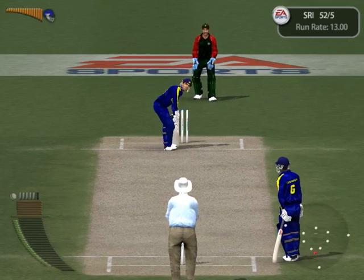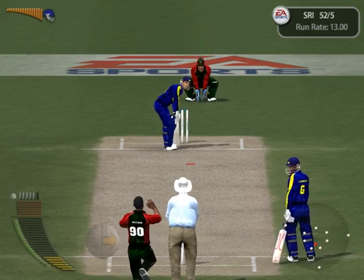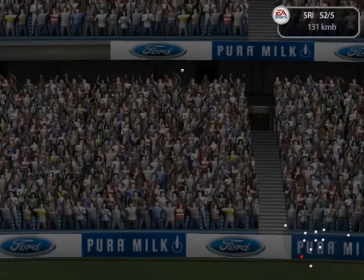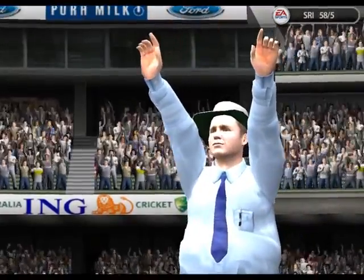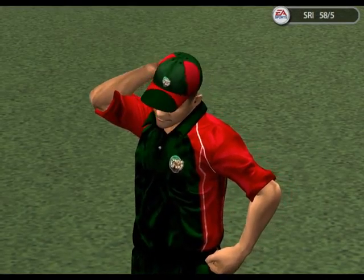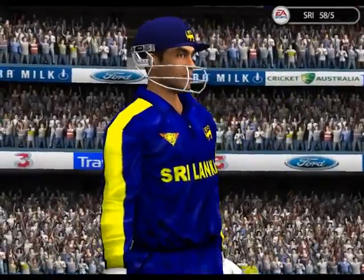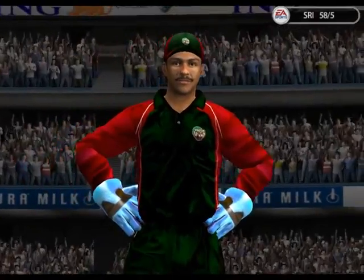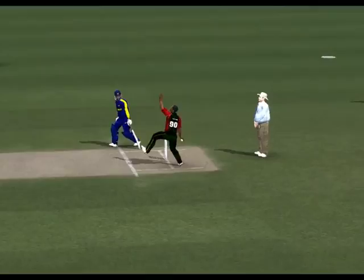Rahman to bowl to Sangakkara. That's over the rope. 6 runs off Mushfiqur Rahman. The 50 is up for Sri Lanka. Exciting stuff. He took a risk, but was well rewarded as the ball disappeared over the fence. We can have a look at that again.